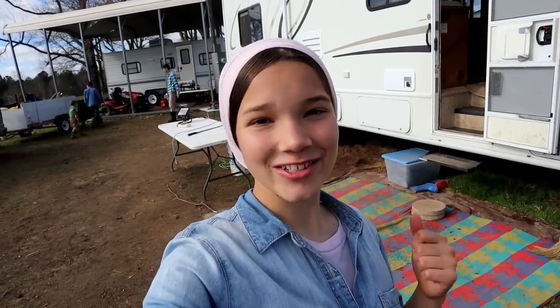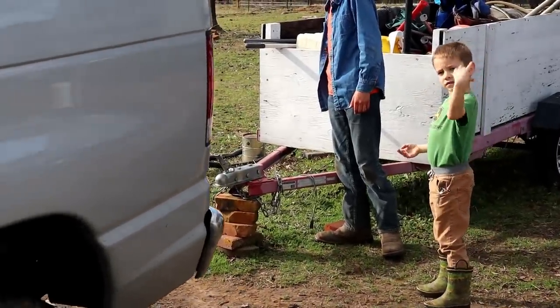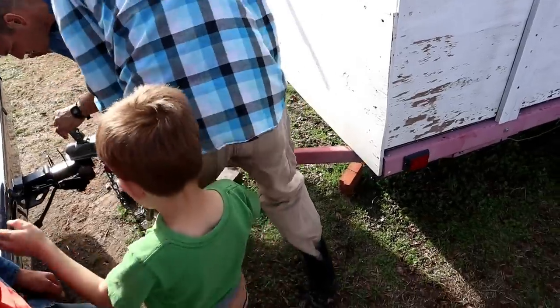Really early this morning, we got the keys to the house. So that is super exciting. My dad had to leave really early this morning to grab those. And right now we just got the trailer hooked up, and we are gonna be on our way over to the house.